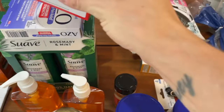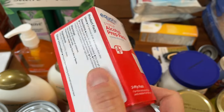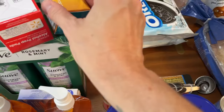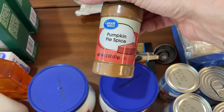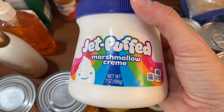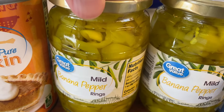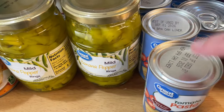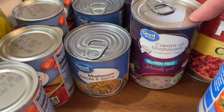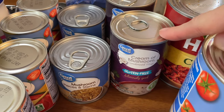Same with these alcohol pads. When we were checking for fevers a couple weeks ago, I always wiped down a thermometer with this and did not have those. Some antibiotic ointment for cuts, and then some pumpkin pie spice. And with the holidays and baking coming up, I got 2 of these marshmallow creams, 2 jars of banana peppers, 4 tomato pastes, 2 of the canned mushrooms, 2 of the gluten-free cream of mushroom, and I ordered 2 cream of chicken, but I guess they were out.